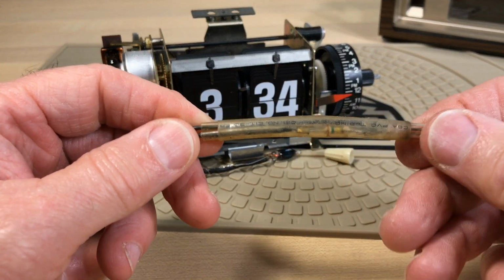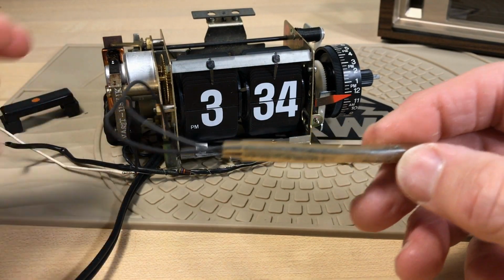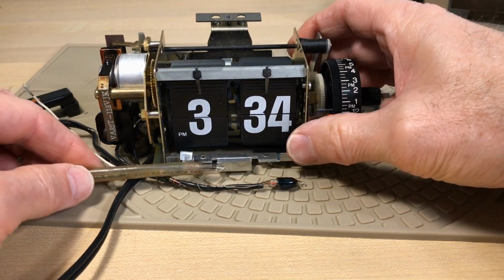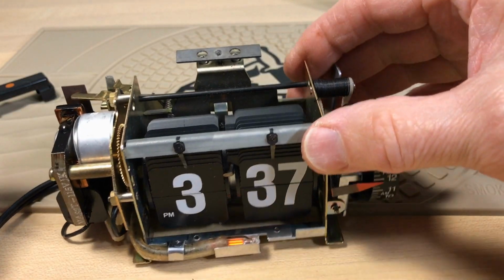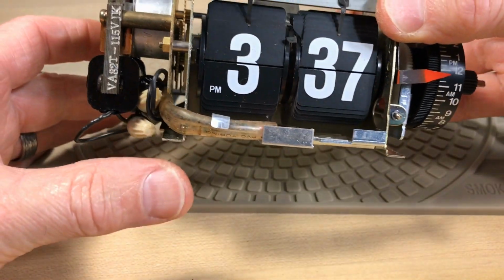Now, I happen to have a vintage light bulb assembly from a clock, and I cannot remember which one it was. But you can see the bulb was not even used. I think it had been disconnected and the person never really bothered with it. So here it is. I've got it in place. It fits fine and it works great.